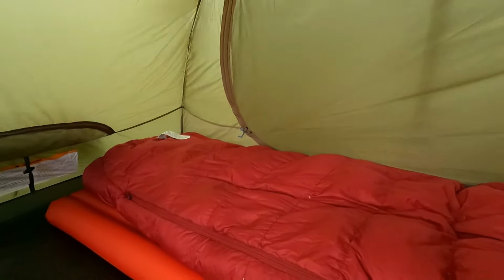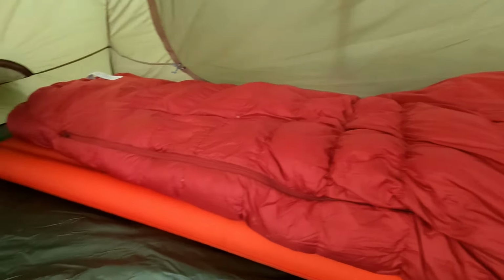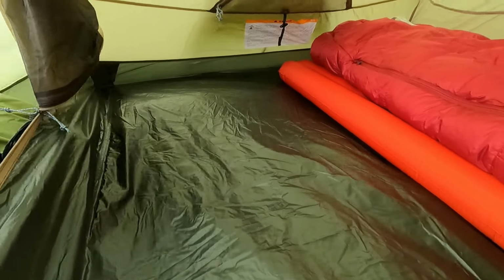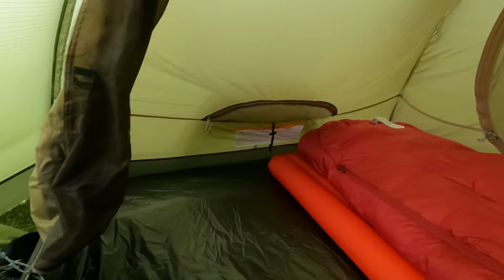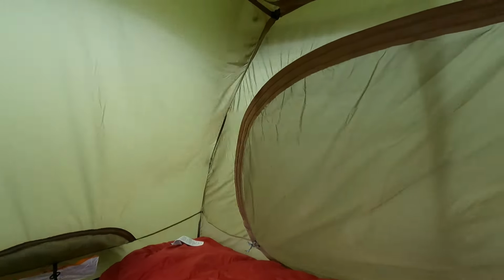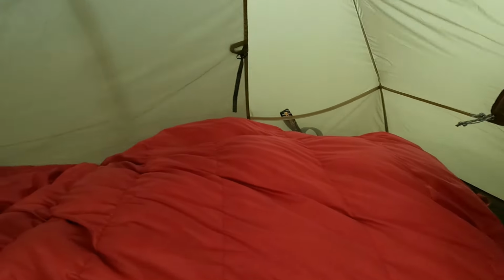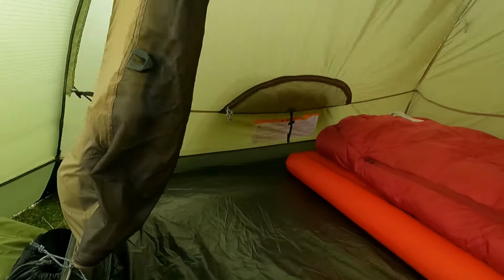There's loads of room. I've got a 25-inch mat tucked up against that side, and you can see there's more than enough room for another mat of the same size there. Double vestibules, and the vestibules are huge, and then you've got a little bit of a loft cargo in there, and ventilation at the top, and ventilation at both sides. You've got a pocket on each corner, which is fantastico. But it's brilliant, isn't it?